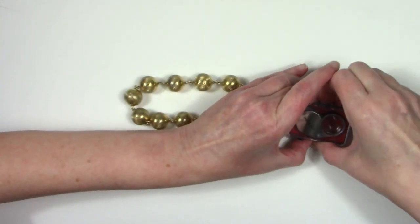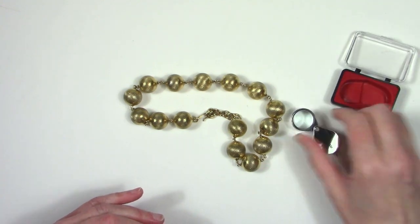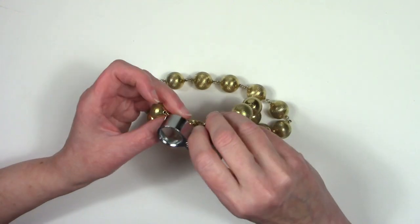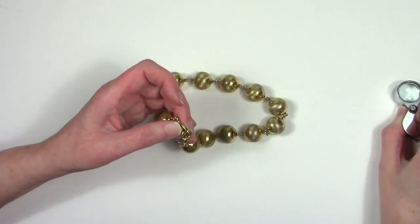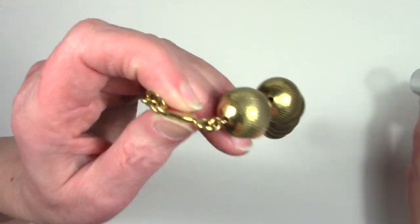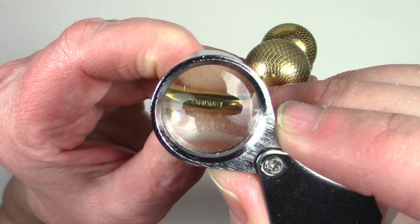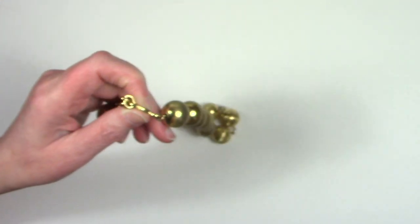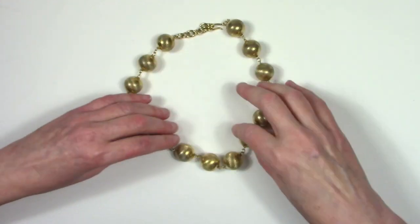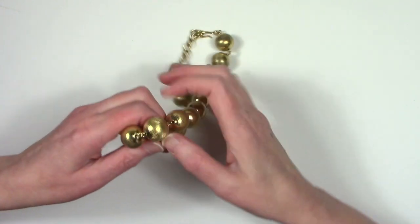All right, so I use my loupe. I keep them with me. I have one in my purse, one at home. So it's Monet. And I laugh because Monet always has fabulous designs, and I find them very easily where I live. And I would say this is a vintage piece collar. All right, great.